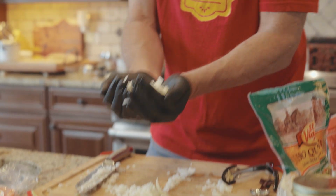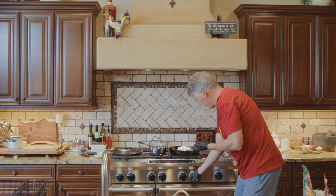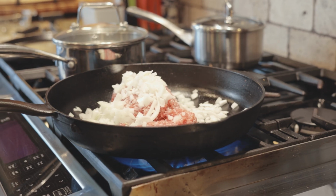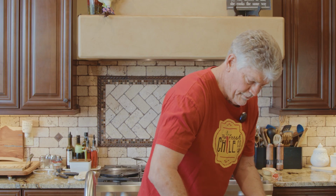And I am going to put it with the meat right there. And we're going to get that started cooking first. You don't need a lot of fresh onion. You just want to dust the tops of the enchiladas with the fresh onion. So depending on how many enchiladas you're making, that's going to be plenty.